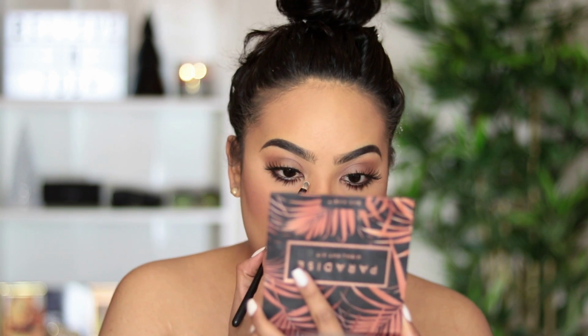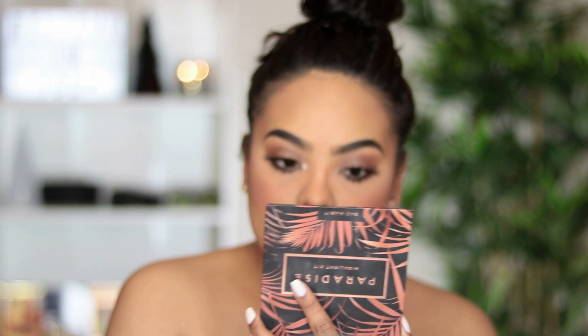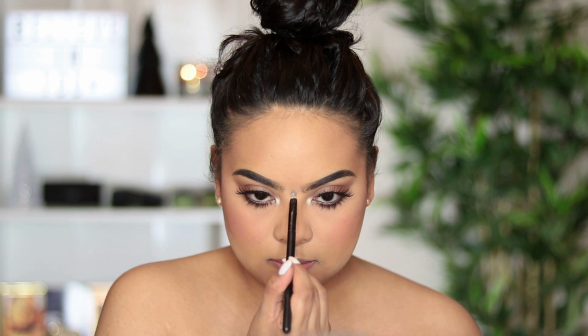And now for my favorite part, which is my highlight. We're gonna go ahead and be using my handy dandy Paradise Highlight Kit, and this is the Bad Habit palette. And I'm gonna use this white just to kind of highlight the inner portion of my inner corner. This is like intense. My little nose right here. And just a tiny bit.